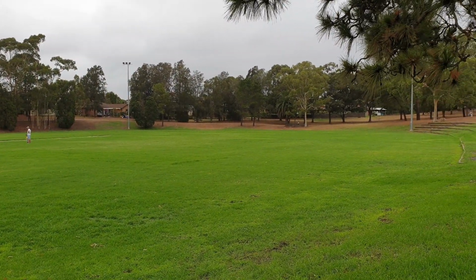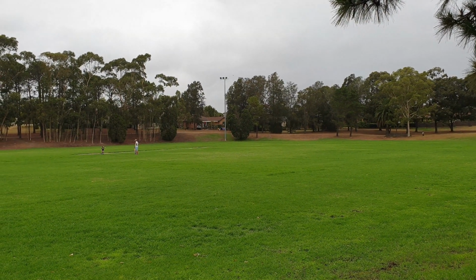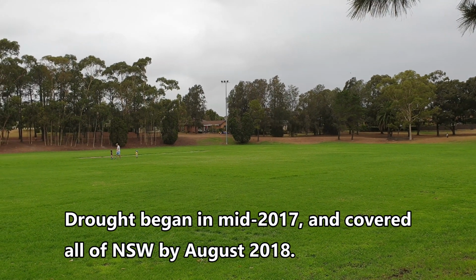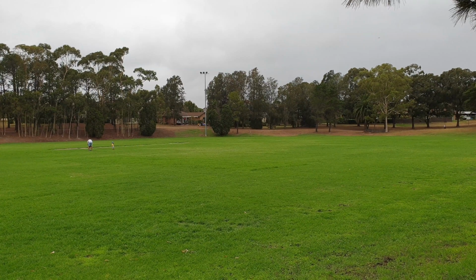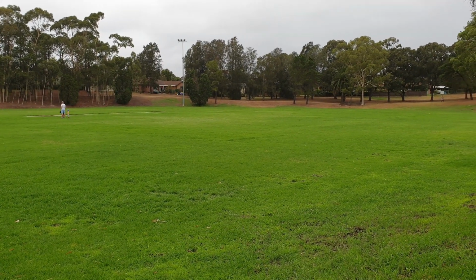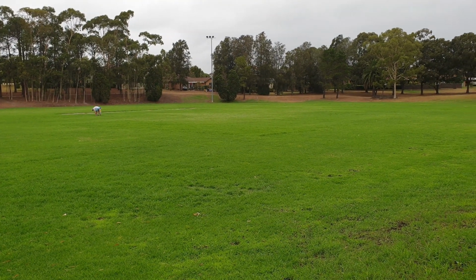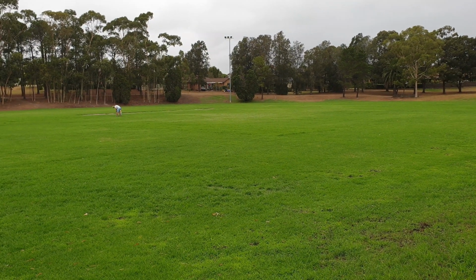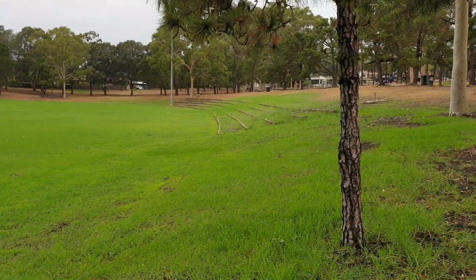This is the bottom oval. Again, it's used for cricket at this time of year, and we are in the middle of a very long drought, several years now, and despite that, the oval is very green. And I've just noticed a sign that says they're using reclaimed water to keep this field in the condition it's in now. You can see the areas surrounding the fields.